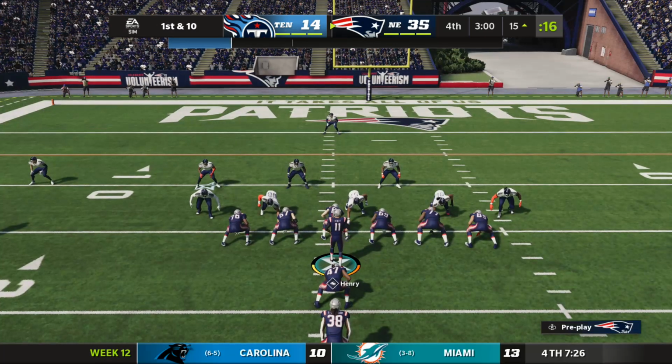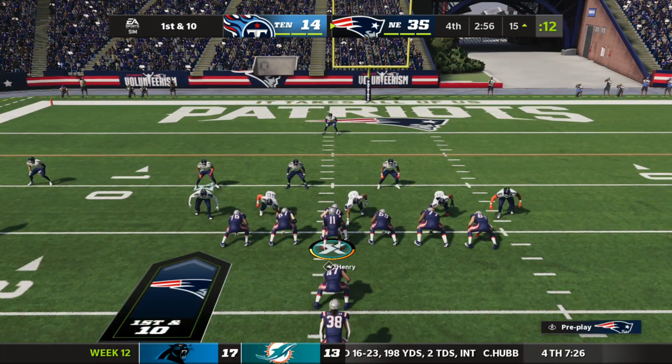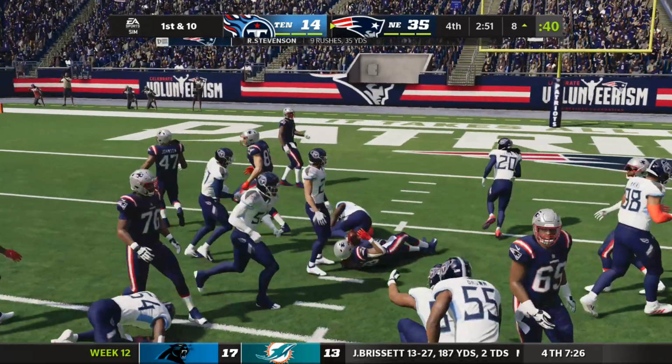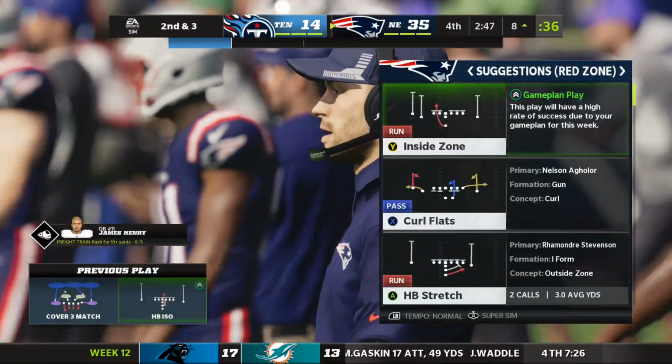A lot of points put on the board so far by this offense. Now they're looking for more. Already winning here in the second half, ball in the red zone. Stevenson now on first and 10. Solid run on first down. Gain of 7 leaves him with a 2nd and 3.